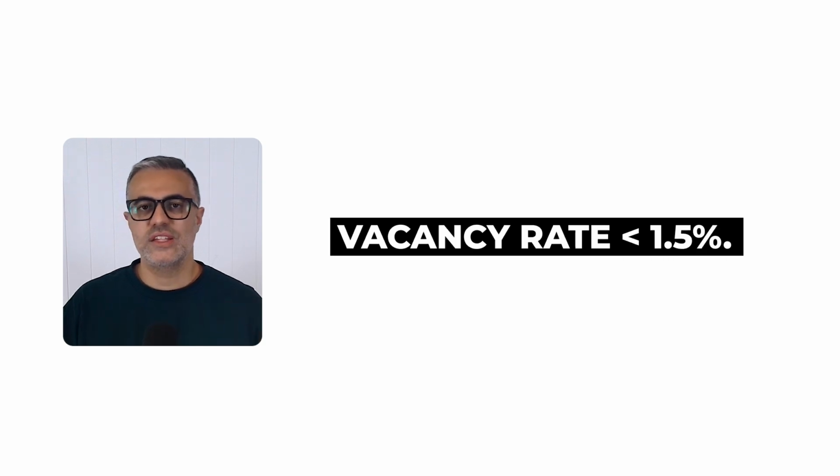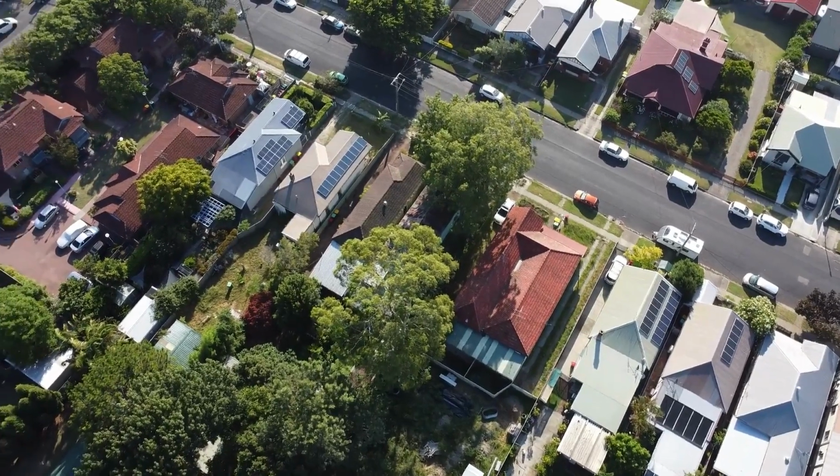Filter 2, vacancy rate under 1.5%. This is the leading rental growth indicator. When rental vacancy is below 1.5%, landlords have the pricing power. Rent growth comes through without arguing with tenants. When vacancy climbs above 2.5%, rent growth stalls and cash flow assumptions stop working.